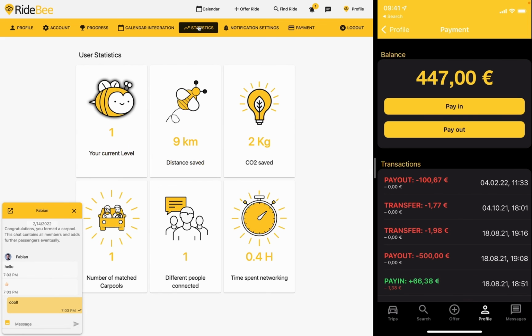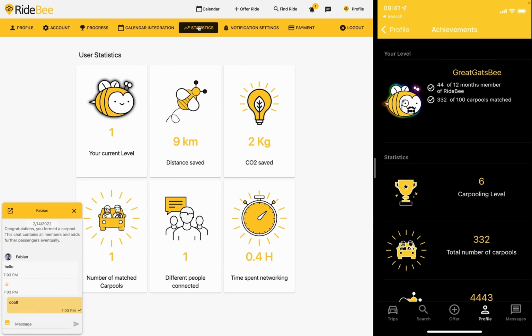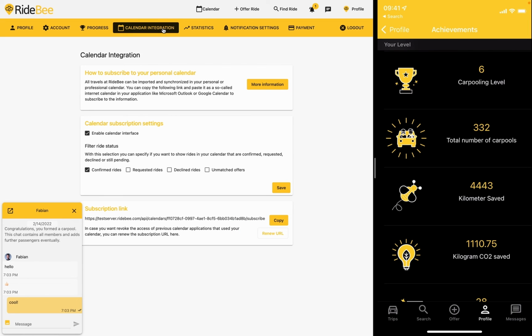Users can track their previous activity on the platform via the Statistics menu item. This data can also be retrieved by companies in an aggregated and anonymized fashion and be used to provide additional incentives for the most active users. The integrated level system also serves the purpose of playfully increasing the use of the platform. The calendar integration offers the option of syncing upcoming trips via a personalized link to one's own calendar application, such as Outlook, Google or Apple Calendar.